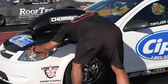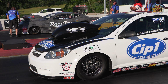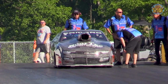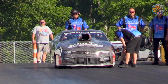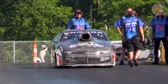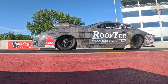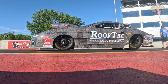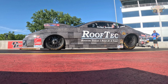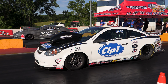Chemisky Performance, Taylor and his dad Gary can help out with any and all motorsports needs. Roger Brogdon, man behind Rooftec, commercial roofing contractor, residential roofing as well down in the Houston area. His Altered Planetary is taking on Taylor and his C Supermod Cobalt. So the D-stroke Pro Stock power plant in the Rooftec machine is spotting that little 333 cubic inch small block powered Cobalt 0.96 seconds. Winner gets a date with Don Thomas in the final.